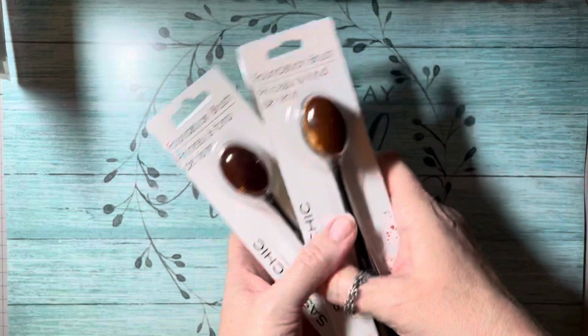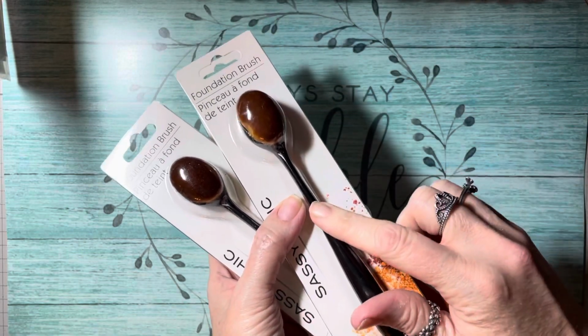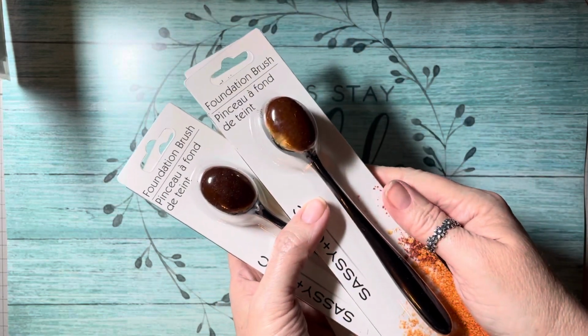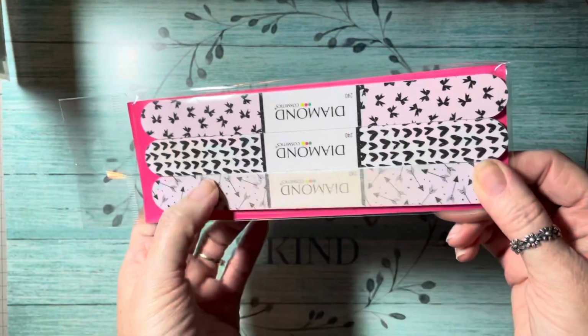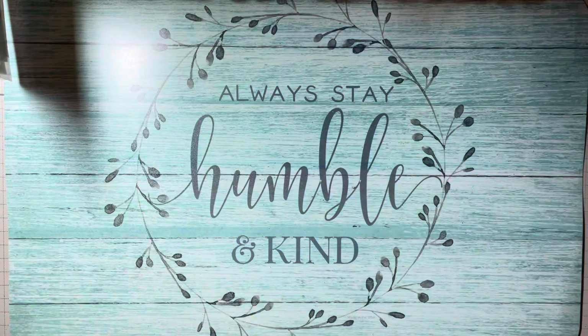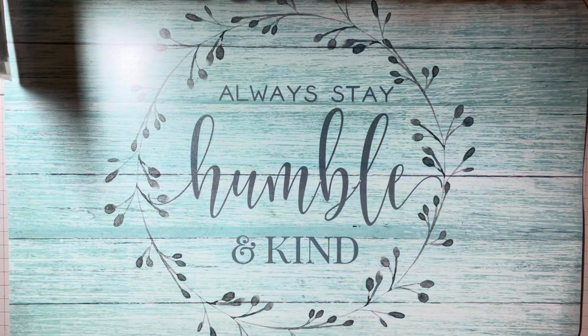I bought a bunch of these. These foundation brushes are awesome for distress ink and distressing. So when I see them, I grab a couple at a time. And yeah, you can't beat a dollar. So I've already used these. I used this one on a project that I'm working on. These are great for filing stuff down. You get three for a dollar. Found me a sponge. You can't beat a dollar for sponges. Way cheaper than at Walmart, where I spend like three.